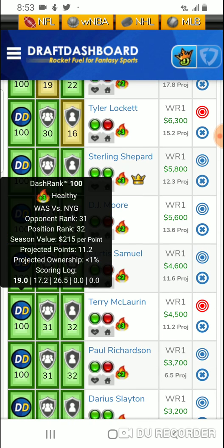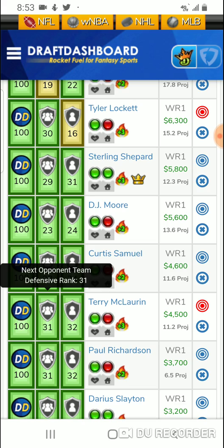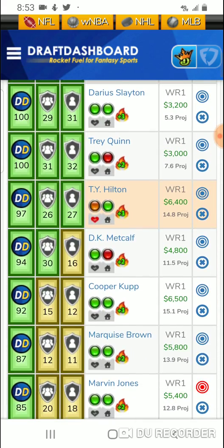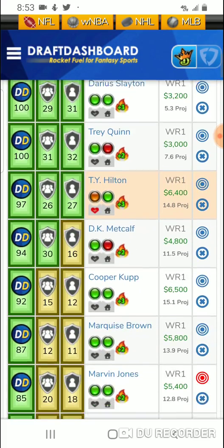Next guy I like is Terry McLaurin. I watched that game last night as well. Dude's been super consistent. He's only 4,500, with 26.5, 17.2, 19.0. He's Case Keenum's favorite guy right now. We might see a quarterback change, something you might want to keep an eye on. But he's a very good value wide receiver this week against the Giants. Dead last against wide receivers, second to worst defense overall. I think I'll have a lot of him.